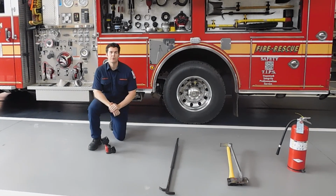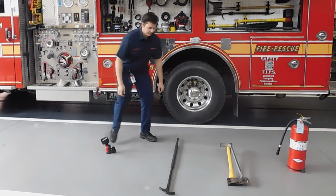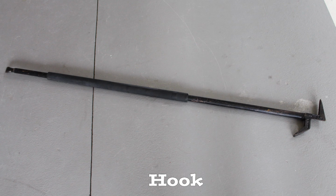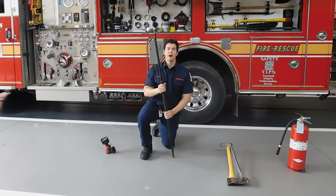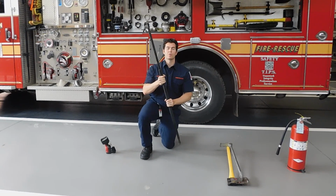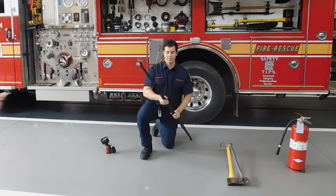Oftentimes, firefighters use tools called hooks. This is what a hook looks like. Sometimes fire hides in ceilings. Oftentimes, firefighters have to go through the ceiling with a hook and pull the ceiling down in order to find the fire and extinguish it.